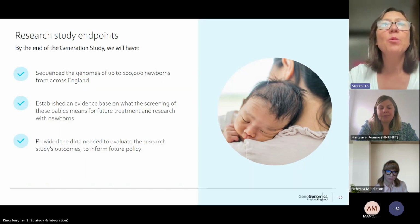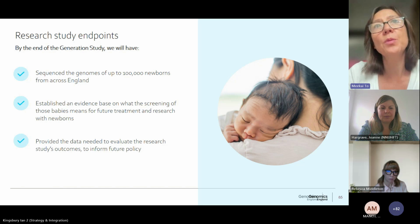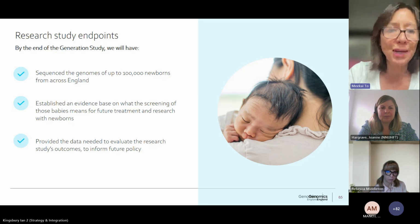So by the end of the study, we hope very much to have sequenced the genomes of up to 100,000 newborns from across England. We hope to establish an evidence base on what the screening of those babies means for future treatment and research with newborns, and provide the data that's needed to evaluate the research study's outcomes and to inform any future policy on newborn screening.